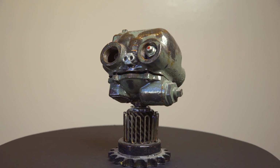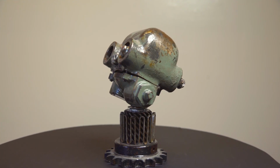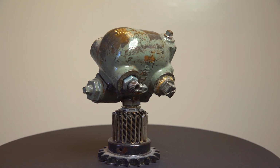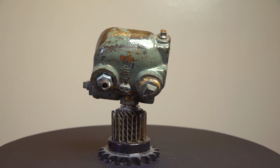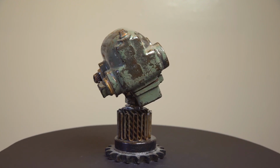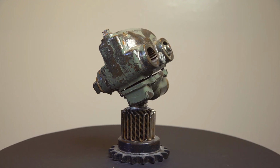This piece is called the Android Dream. It's made from an industrial steam trap that when I found it, I thought to myself how much it looked like a face. So I made sure that it was open just a little bit, and I used a couple of pieces for a nose and eyes in here. I think this guy's got a lot of character and a lot of personality.